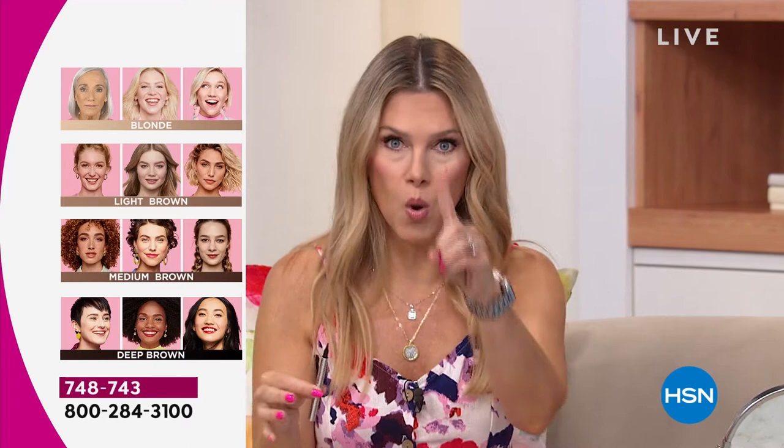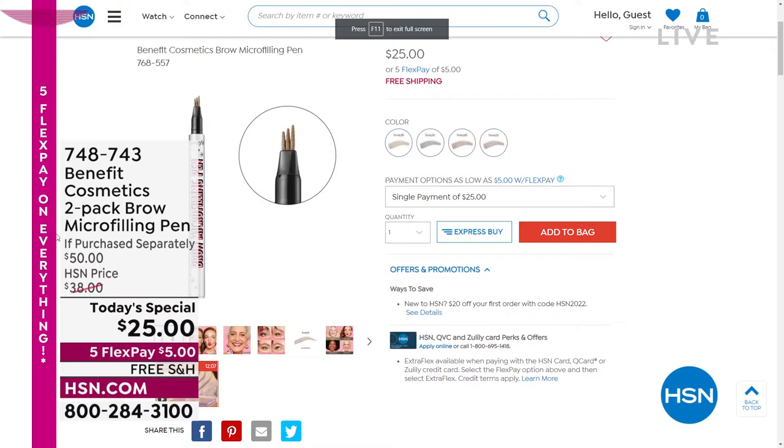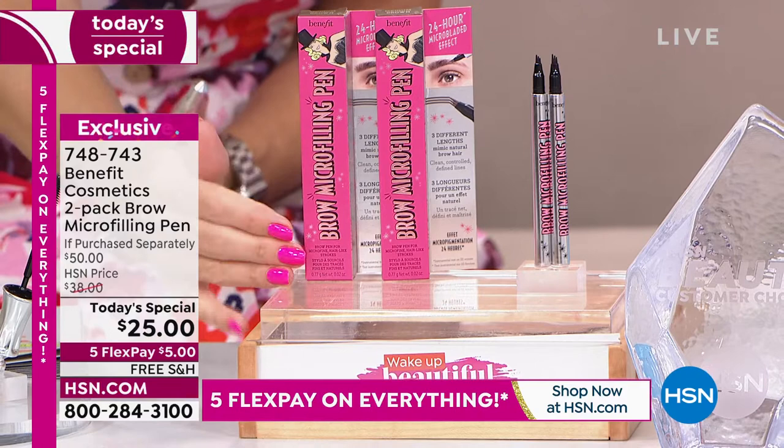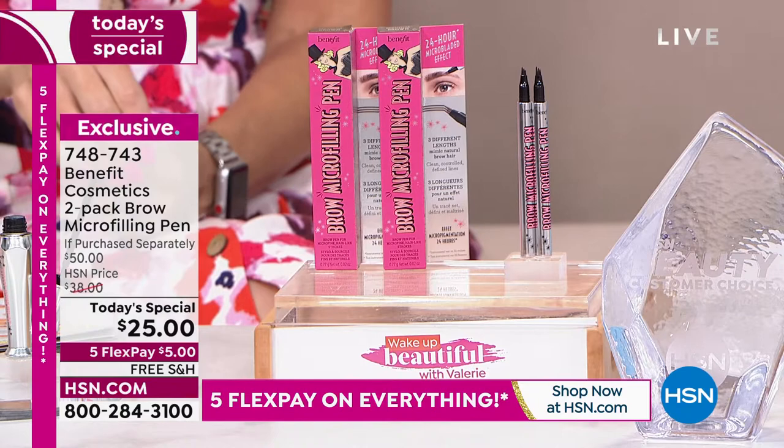Get it today because one single pen at any other major beauty retailer, even on our HSN website, one single micro-filling brow pen from Benefit, the Brow Authorities, is $25. You're getting two for the price of one, individually boxed. We don't have it on auto ship, but you can buy more than one. Annie said it has a 3-year shelf life unopened. $5 to get it home. You get 30 days to try it out and free shipping and handling.